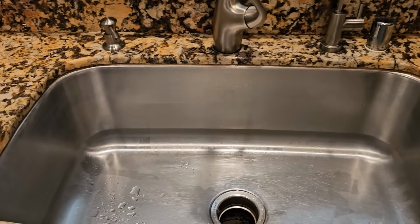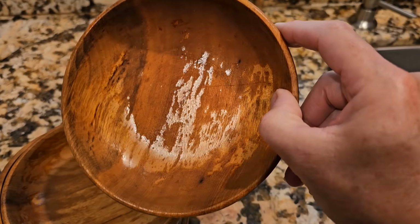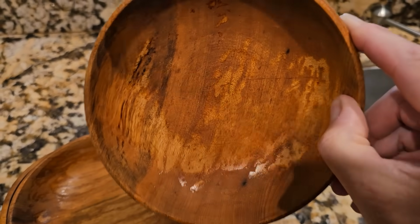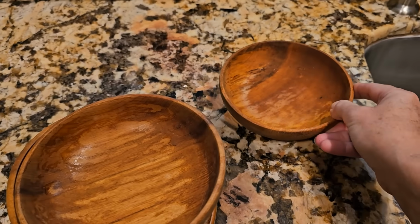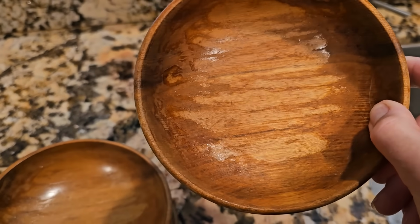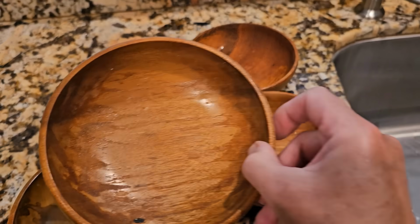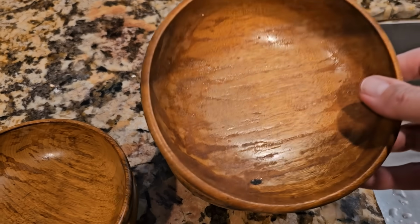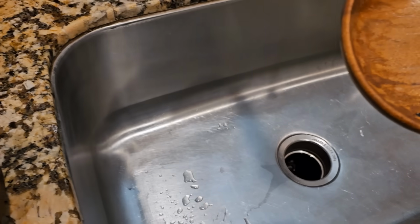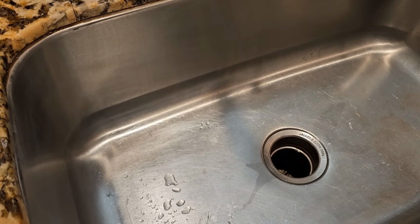Over here at my kitchen sink, and I normally wouldn't soak wooden bowls in hot soapy water because it risks water damage and ruins the finish, but these are so gunked up with oil and residue. I'm not exactly sure what it is. I'm thinking possibly olive oil, but they're all like this. It does look like someone tried to scrape it off, but let's get them into a hot soapy bath in the sink and we'll see what happens.